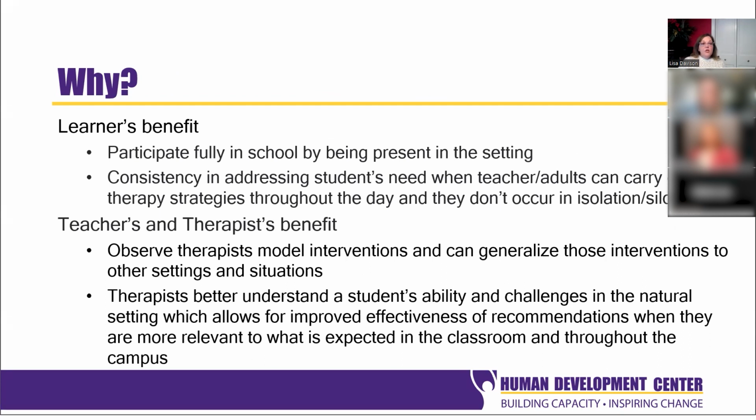It also benefits the learners because they are able to participate fully in school by being present in the actual setting. And it gives consistency in addressing students' needs when the teachers and adults can carry over therapy strategies throughout the day. And that doesn't always occur if the therapy is taking place in isolation or in silos.